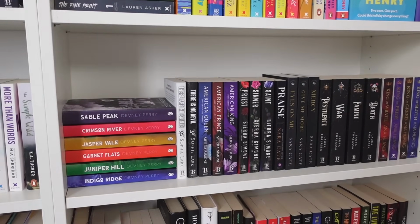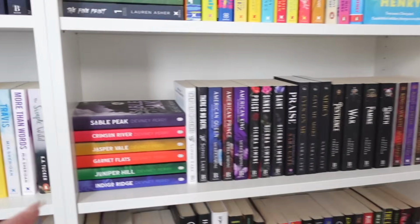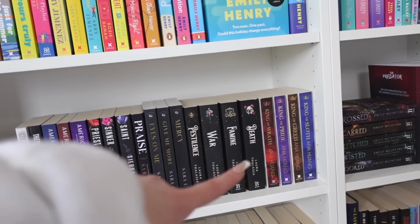This is even more series, but these are kind of the darker ones by colour, I mean, because they looked nice together. So I have my Eden series, as well as some Sophie Lark, Sierra Simone, some Sarah Kate, my Laura Thalassa, and then my Anna Huang series as well.